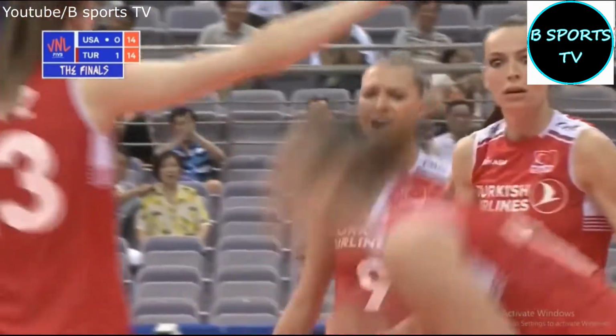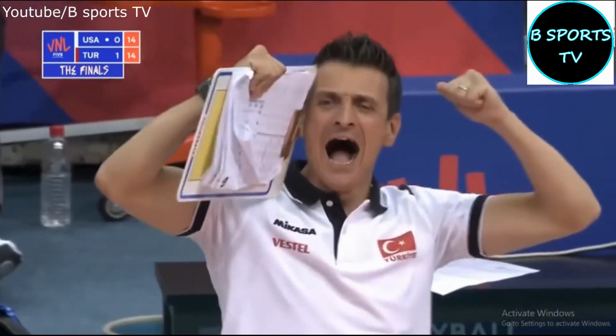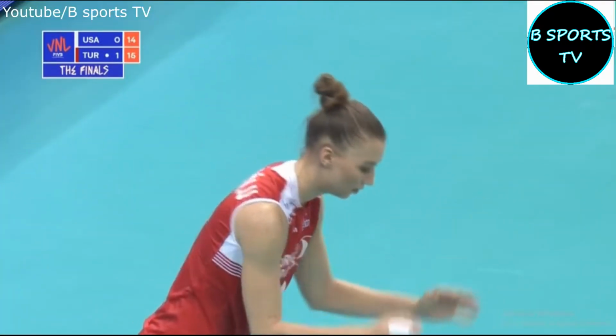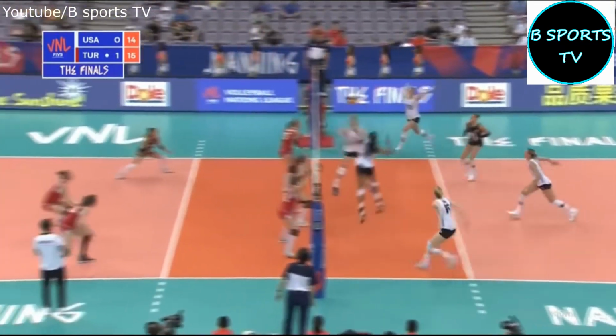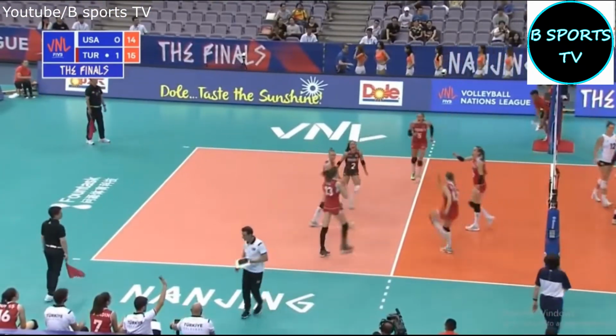That's a huge hit. Ismailou inside the block. Just put your arm in the way. That's a block. Out, Turkish point.